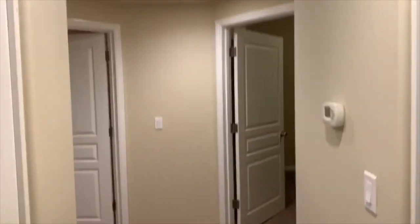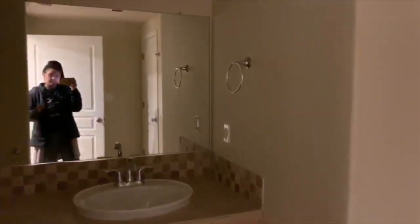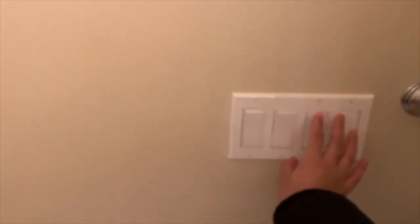Okay, here's the hallway view. Sorry, I should slow down. So you keep walking, you see two bedrooms right next to each other, and then there's a bathroom on this side. And here is the bathroom. Oh, the lights are not on that side, they're over here. Turn the lights on. Oh, and the fan on too.